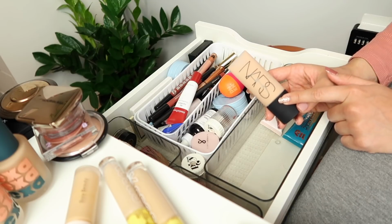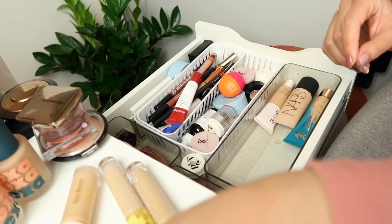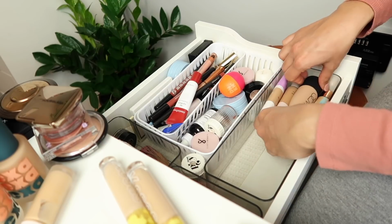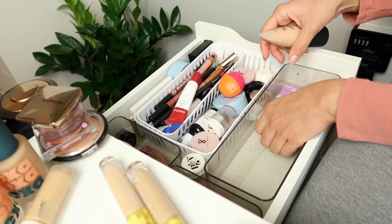I am also putting my NARS Soft Matte Foundation in here. I want to use that more often. It's pretty new to me. I am going to put my Sephora Clean Glowing Skin Foundation in here. The NARS one is just so clunky. It's okay if they're stacked.